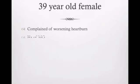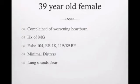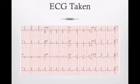Right. So this is a 39-year-old female. All right. Little case. She's complaining of worsening heartburn, history of myasthenia gravis. Those are her vital signs right there. A bit tachycardic. Nothing much else. Minimal distress. Lung sounds are clear. Aspirin was given to her and nitro. Here's her EKG, and this is what we see.